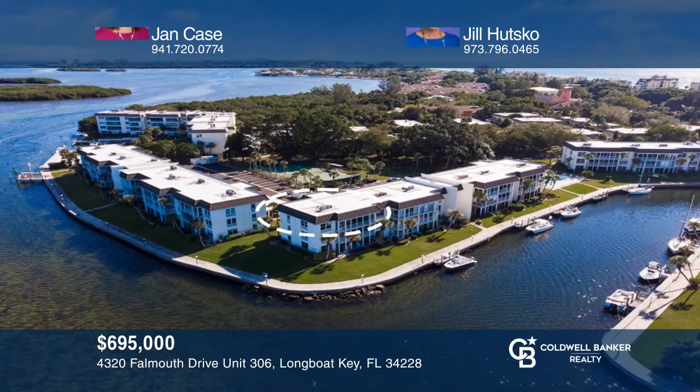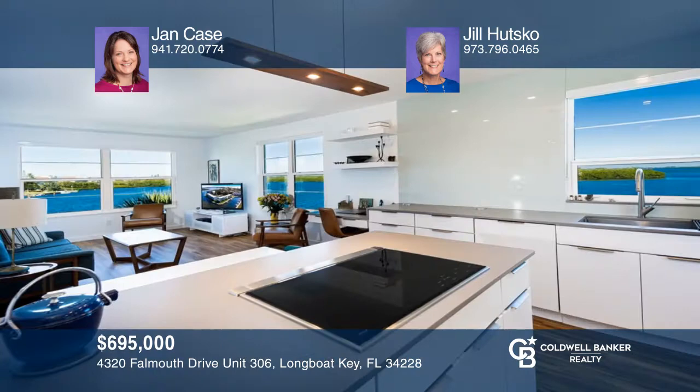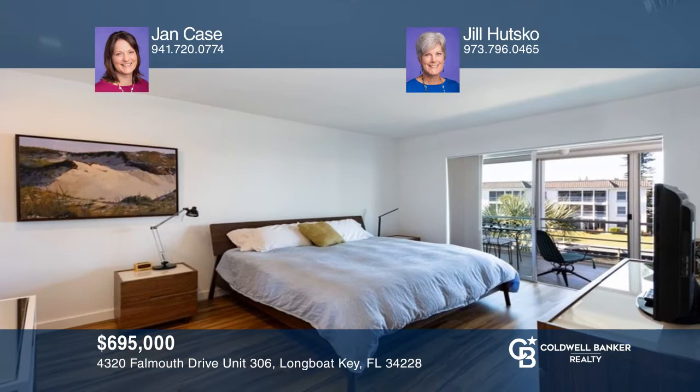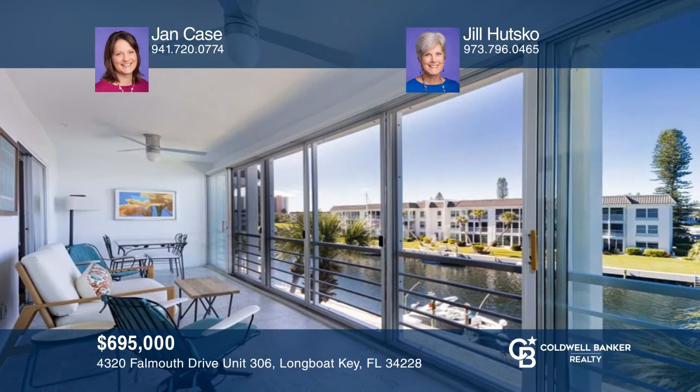Remodeled in 2019 by RGB Architects, PA, the unit features a modern open kitchen, raised ceilings, extreme functionality of space with a Murphy bed, built-in office workspace, and bedrooms resized to allow for additional space for guests. The enclosed porch provides additional living space with decorative tile flooring, remote-controlled ceiling fans, and amazing water views. Jan Case and Jill Hutsko are ready to help you buy the house you deserve. Call today.